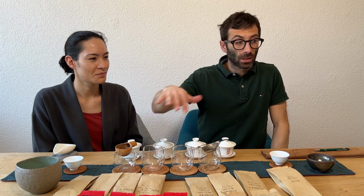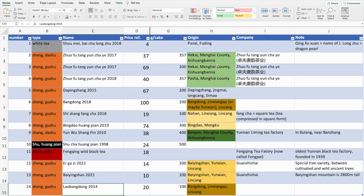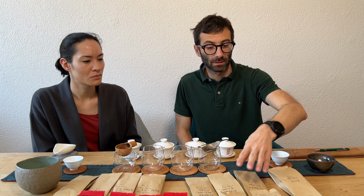Then we have a series of Sheng Pu'er, and you see here that I already marked in green some of them and in yellow some others. And I will give the choice to you, by the way. So I give you some ideas, but the green ones are all from Xishuangbanna, from West Xishuangbanna. So we have, starting here, these two.